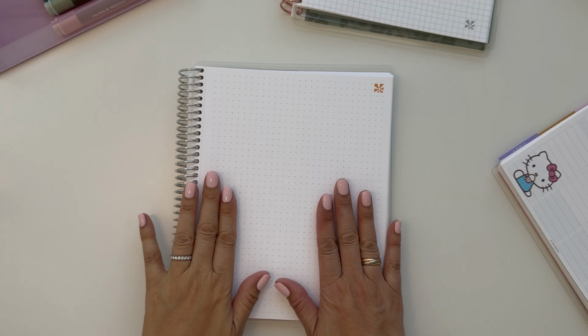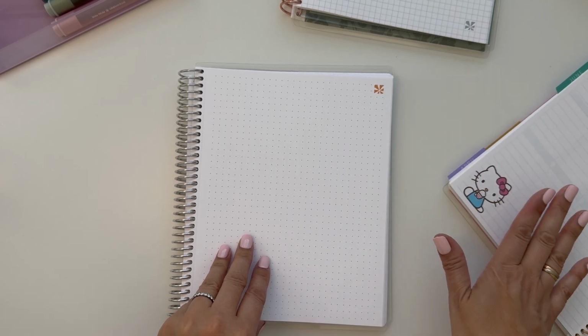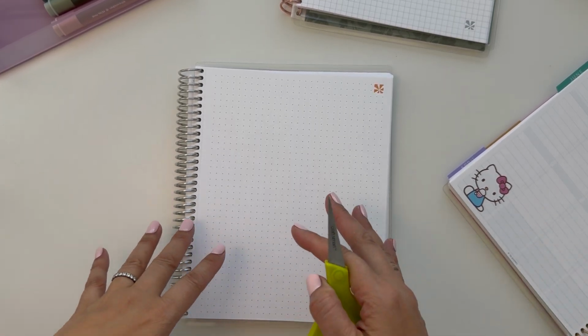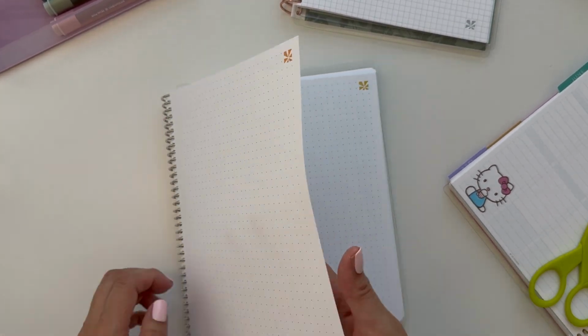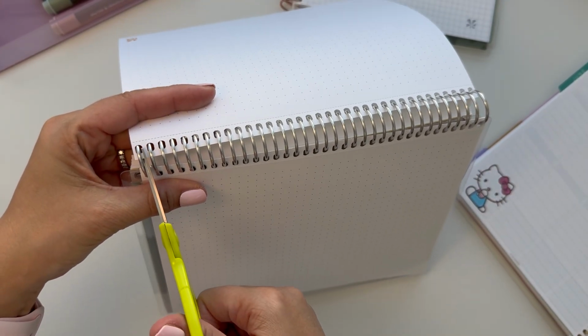Okay, I'm going to show you how I take a sheet of paper from a notebook and put it into my LifePlanner that I'm using. Whatever LifePlanner you're using, any spiral notebook, whatever you want, without having to uncoil and recoil everything. And I find it's pretty sturdy. I haven't had a page fall out. Just do one at a time. You could do 2, and I'll speed this up.